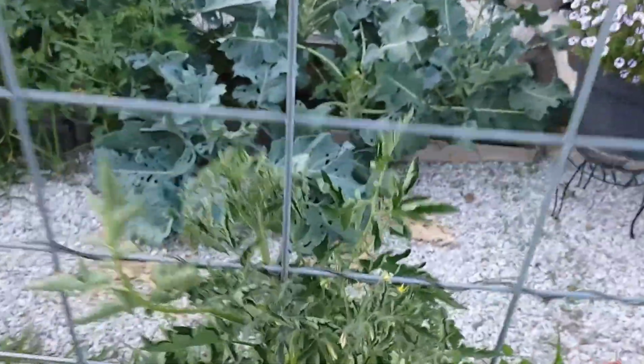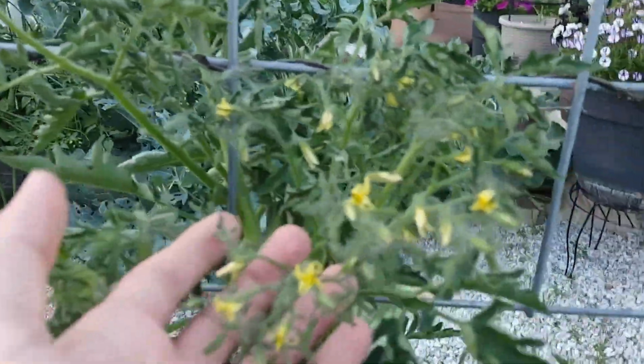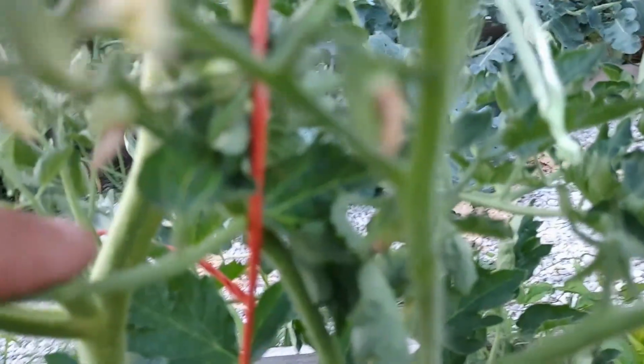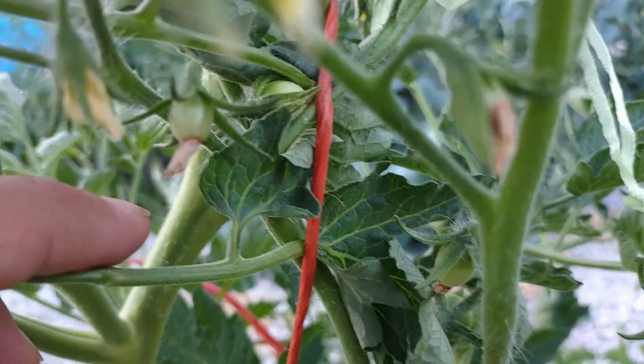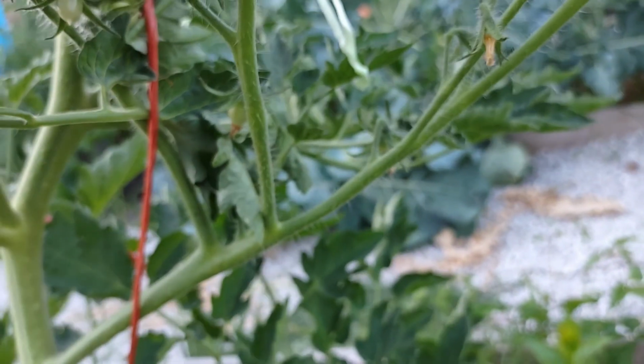I'm just going to step over this bed. Look. All these flowers. We have some fruit set. Where is it? There. It's a little guy.